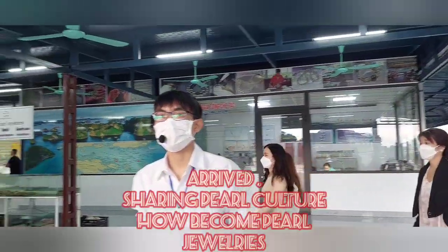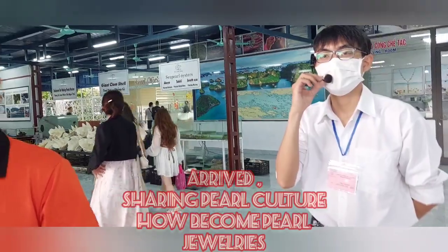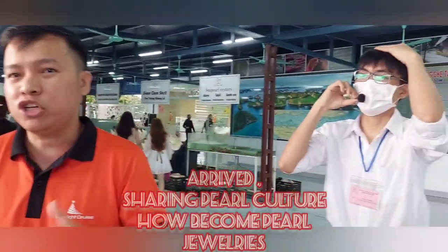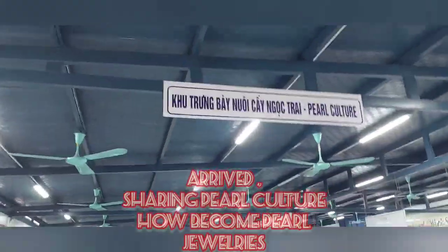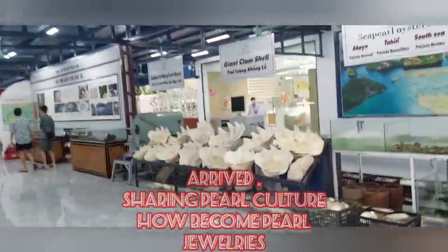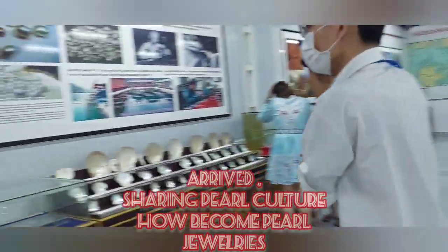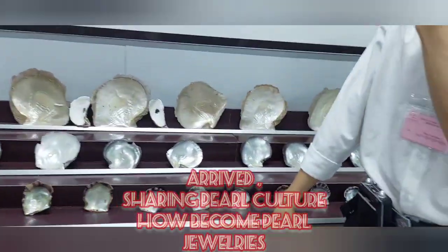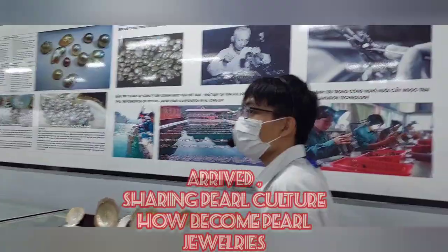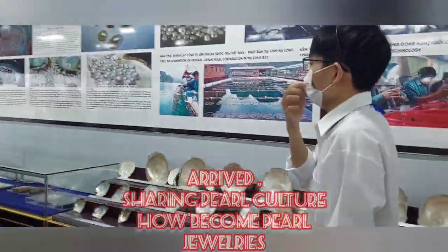Guys, we are putting the farming oyster in Halong Bay. And today, he's going to be the first to introduce the process of farming the oyster. Here, part for tour. Oyster right here in our Halong Bay.